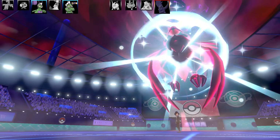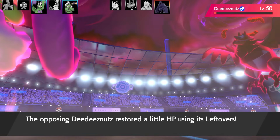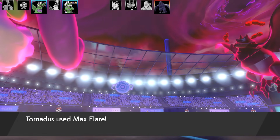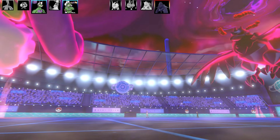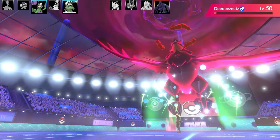So now at least the sun's up, but I am going to actually waste a turn of Dynamax here, which sucked. I wanted to get another 2 turns. Now Corviknight can go for another little Max Guard, and I've only got 1 more turn of Dynamax left. So this really, really sucks. So Corviknight is going to get another Leftovers healing. Not that it matters.